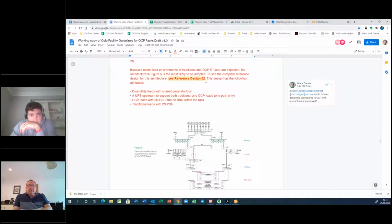But I was wondering whether Schneider would be interested in contributing this. Do you think it would be possible, and do you think it would be of value? So yes, we can contribute that design. What we'll do is we can genericize it a little bit, because we put in products and stuff like that where we have them, but we can remove those names and all the other stuff and contribute that.